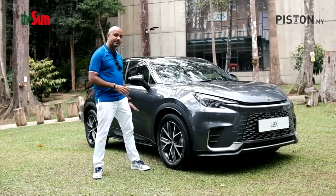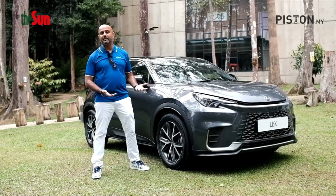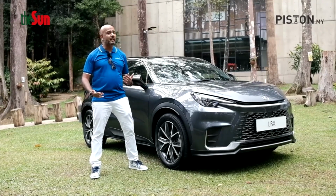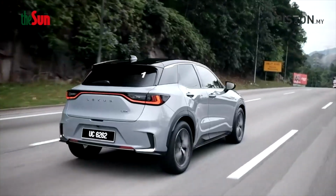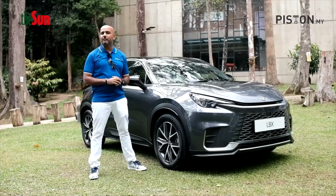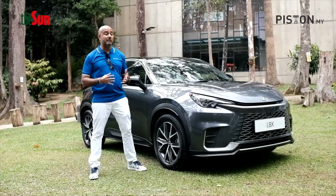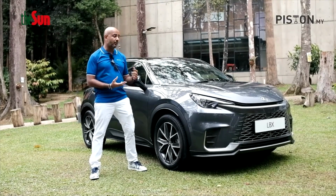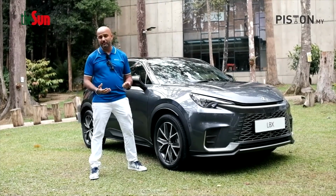Because underneath this, the platform for the LBX is actually from a Yaris and a Yaris Cross. So you kind of know where I'm going with this already. This could just be the donor car for a very hardcore Lexus, which I'm very excited about. But let's just stay focused over here and talk about what we have over here, the LBX.